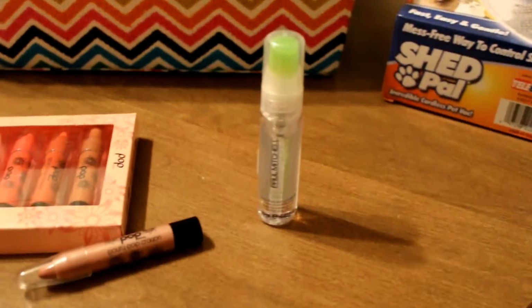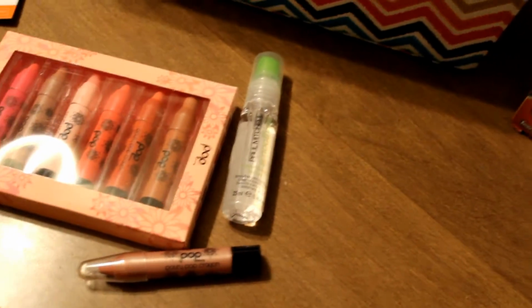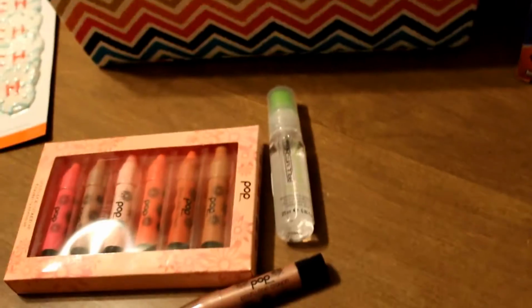And then this is just a staple. I didn't have enough for the whole thing, which was like 18 bucks. So the little one was just $5. It's this super skinny serum. It's good for your hair right when you get out of the shower. Just put it in your hair and then blow dry it. And it's good to tame frizz and, you know. So, yeah.